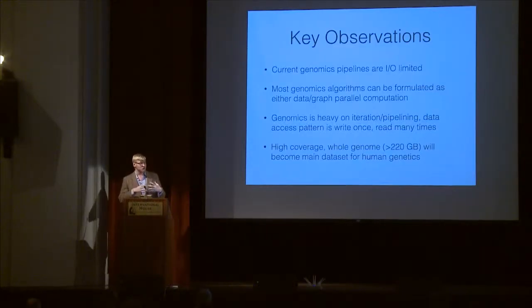Additionally, as we were saying earlier, we're doing a lot of I/O in between these pipeline stages. Since genomics is really heavy on pipelining and on iterating, we have maybe some EM algorithms that we're running iteratively. We have these stages that we're running back to back. This is just another really good sign that we had a good chance to use Spark to speed things up.